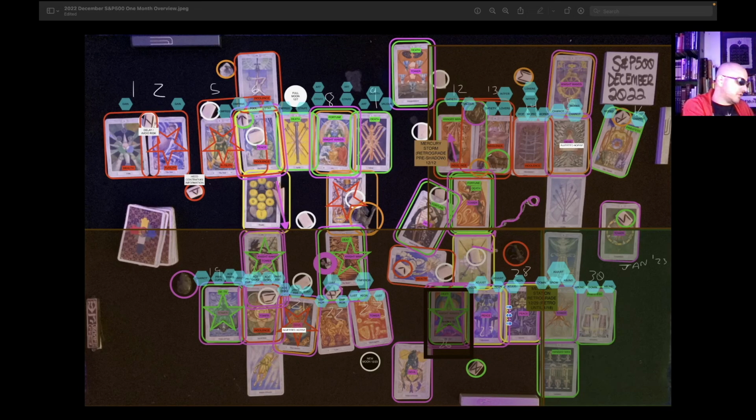Is the January 2023 S&P 500 highest high price level a higher price level than the highest high price level for the S&P 500 in the month of December 2022? Yes.